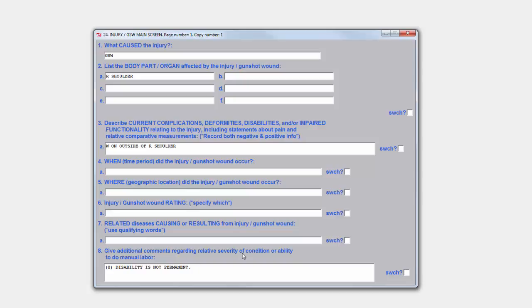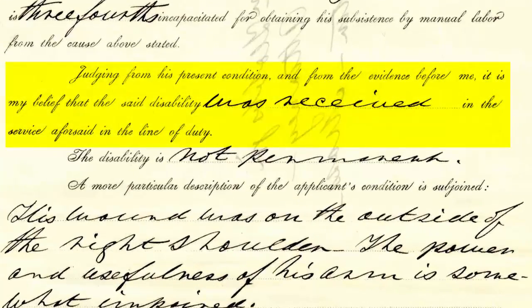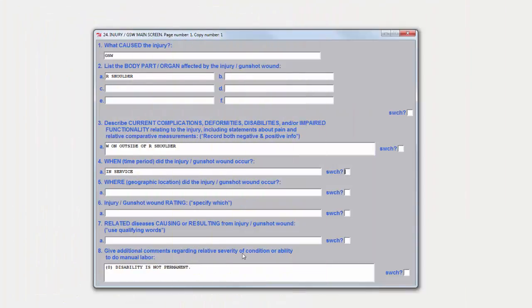Before 1890, to receive a pension rating, the wound or disease must have been caused by the soldier's wartime service. The certificate states, "Judging from his present condition and from the evidence before me, it is my belief that the said disability was received in the service aforesaid in the line of duty." We enter this information in question 4, when, time period, did the injury or gunshot wound occur.